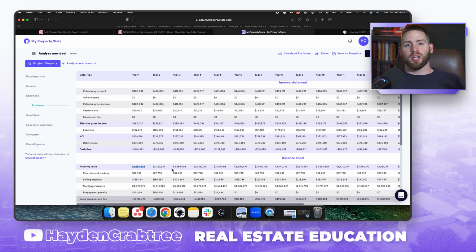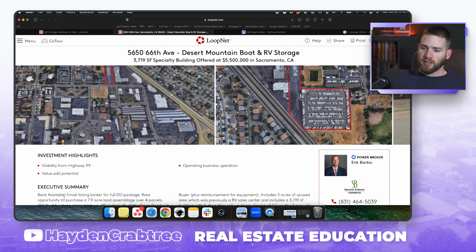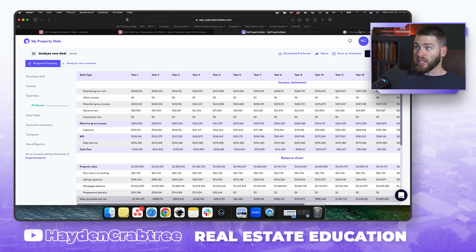Now remember, we inputted in here that we're paying $5.5 million. So obviously, if we're paying $5.5 million and this deal is only worth 3.25, that means that this other piece of land here, for us to even be buying this at a good price, needs to be worth the difference, right? Which is $2,250,000. So is that 3 acres worth that much money if we put RVs on it, and could we be willing to? That's kind of the question, because right now at $5.5 million, this deal just would not work, okay?